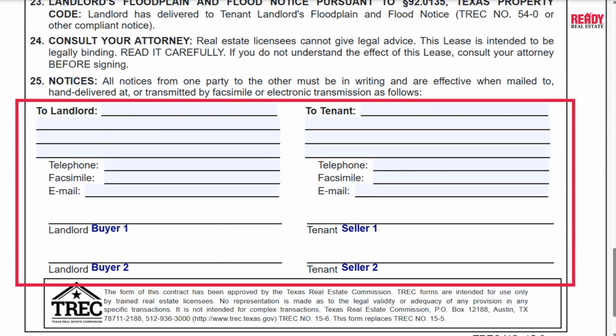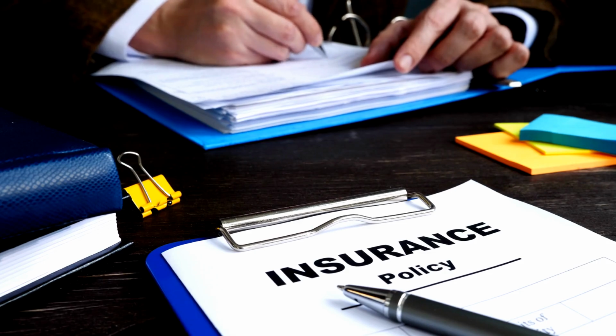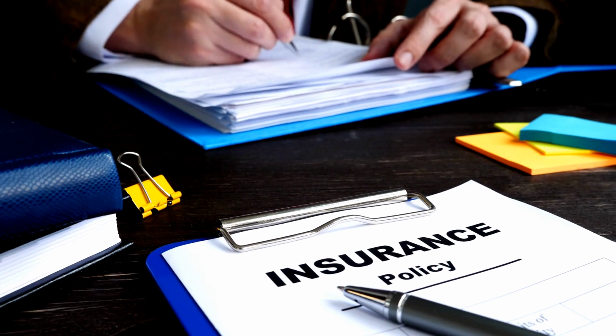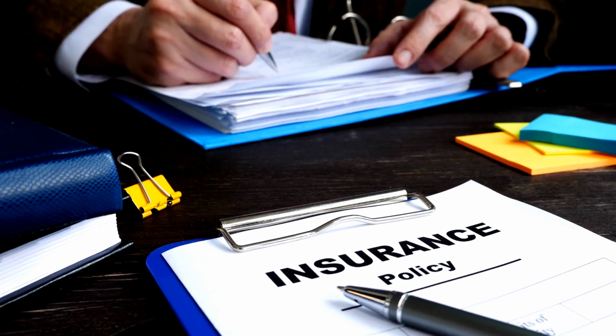Then at the bottom of the second page, fill in all of the parties' contact information and have the parties sign. And that's it. You've completed the form. Always remind your clients to contact their insurance agents before closing to understand any coverage changes. The seller's homeowner's insurance may change to renter's coverage, and buyers need to confirm their policy covers the leaseback situation.